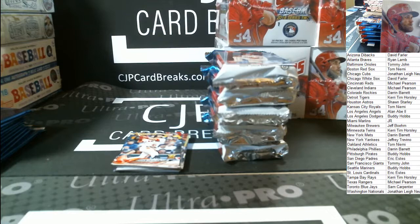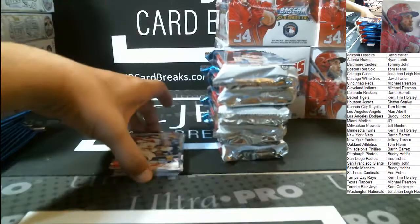I am selling them. I think I posted, 139 shipped, I think? Plus two silver packs.